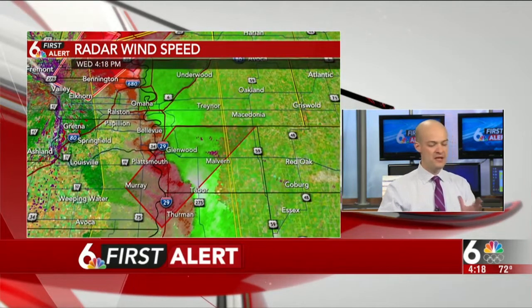I do think the threat's starting to wind down in the western part of the metro. Still have probably another 10, 15 minutes on the east side of the metro here as this is moving through. So quite a day. We were worried about these quick spin-up tornadoes, and it looks like we are dealing with that on a large scale as of right now. Let's send it back over to Emily.